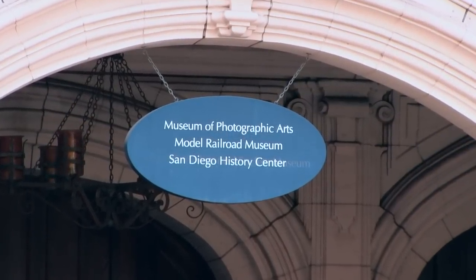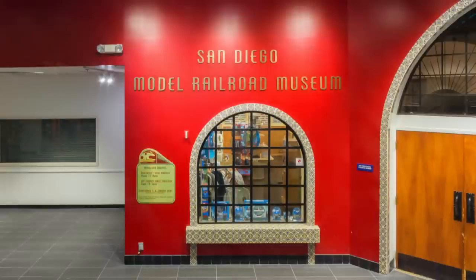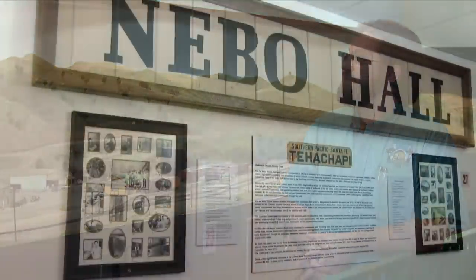I'm with the La Mesa Model Railroad Club in San Diego, California, inside the Model Railroad Museum in the Casa de Balboa. Today we're standing here at Caliente in the middle of the 7,500 square foot layout, which is modeling Tehachapi Pass. And we'll be looking around the layout and following a train over the pass.